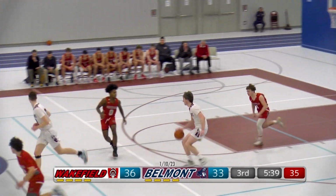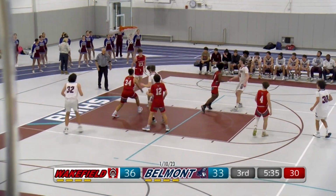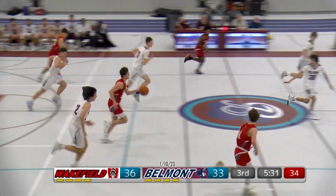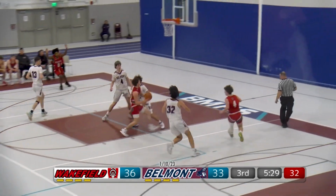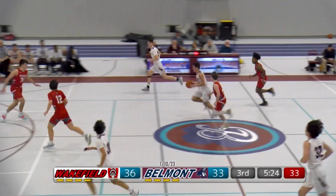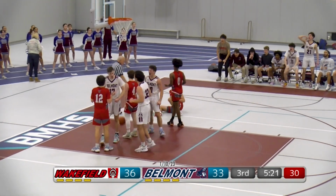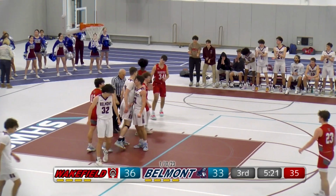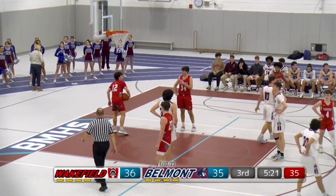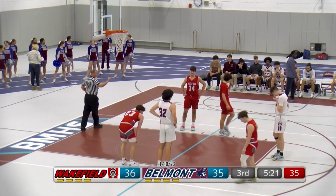Shot just doesn't hit for Wakefield, and now Belmont's looking to drive the other direction. 10, Colin Galloway does a good job to regain control, but the shot just can't get over the rim. And now Wakefield takes it back. Oh, and just over once again for Mike Wilkinson. Oh, Gabriel Meyer-Heron, that's 2 points and an extra free throw, fouled on the play. And that's his opportunity to tie the game for Belmont now. And that's a shot that they very much needed.